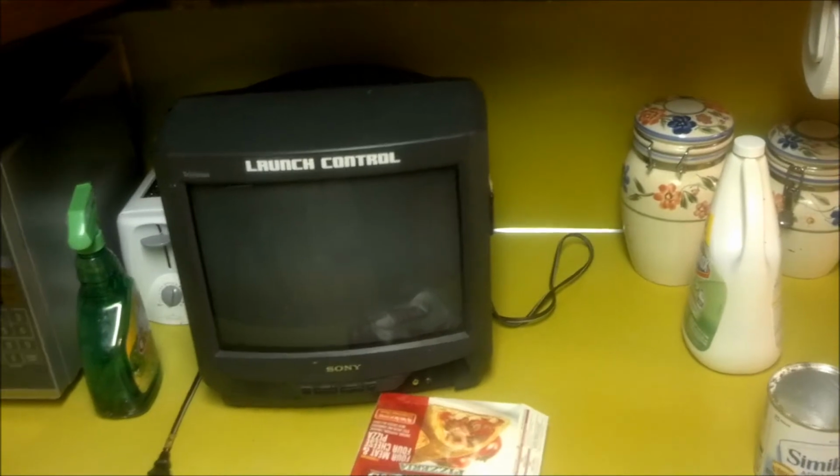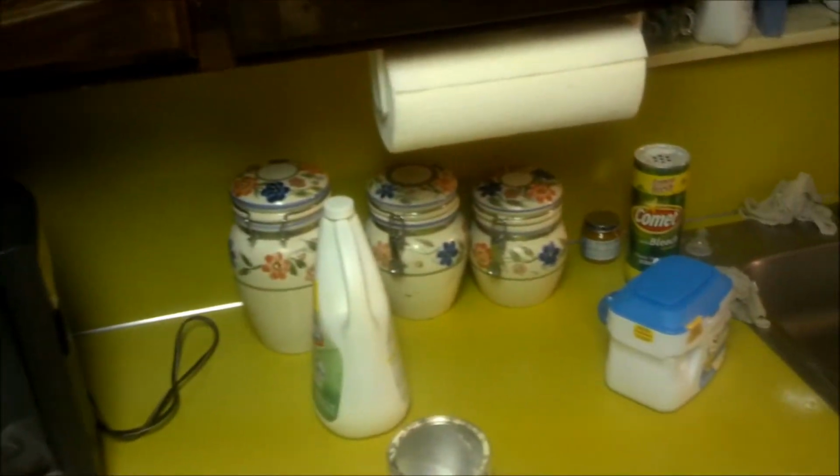Moving over here, I got a TV inside the kitchen. Jars for a bunch of spices and stuff like that, sugar or whatever else. Finally, for Eli, here's where we keep our bowls and everything else. All that's full. It's just random stuff. Nothing really.